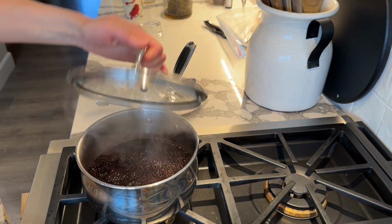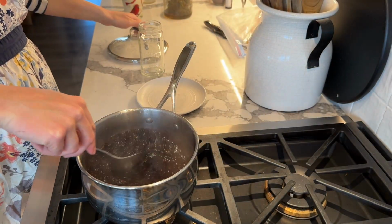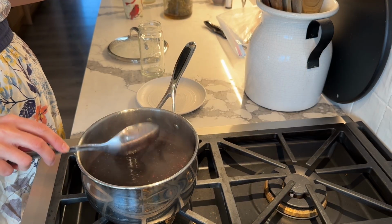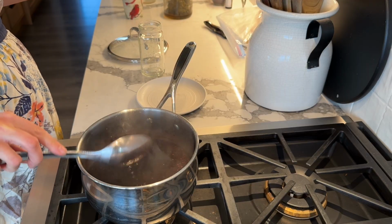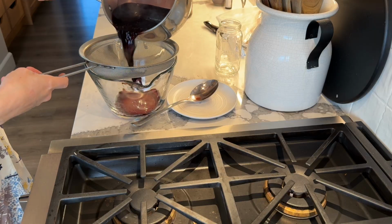Here it has been boiling for about 15-20 minutes, and as you can see, it is incredibly rich colored, super beautiful purple. You can kind of crush some of the berries too if you want. And this is when I'm going to strain my first round with it.